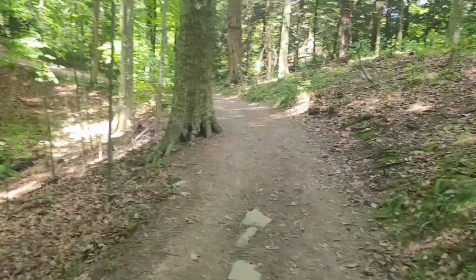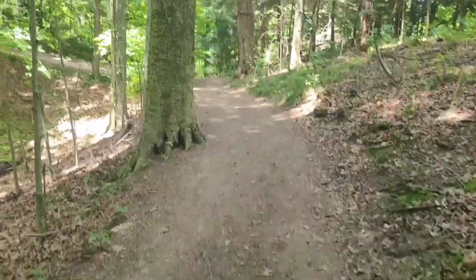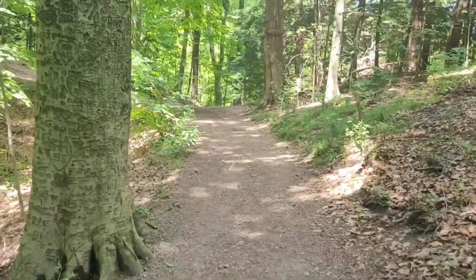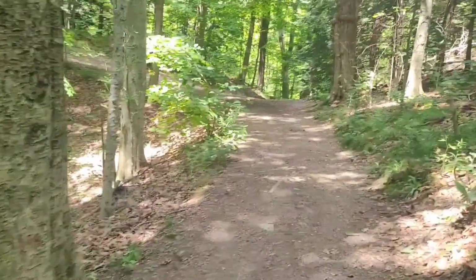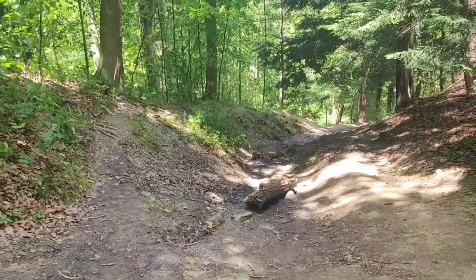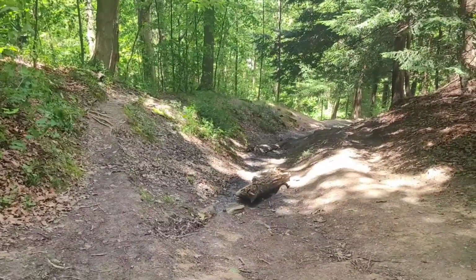I couldn't have picked a better day. It's 69 degrees. It's probably 1:30, 2 o'clock. And so temperature wise, it's amazing. A river runs through it. Yep, I see that.